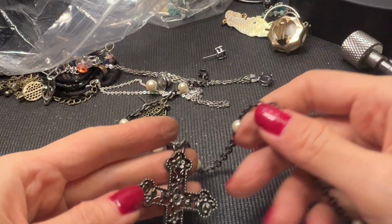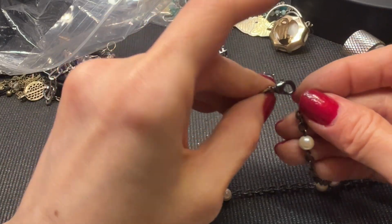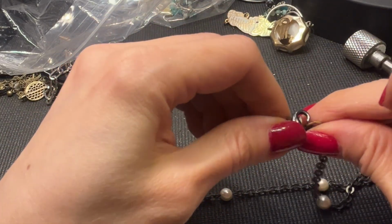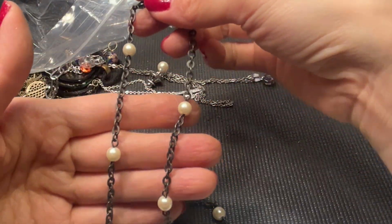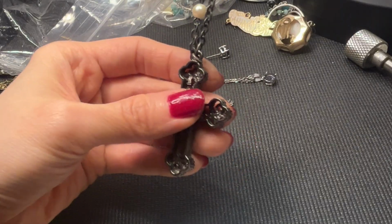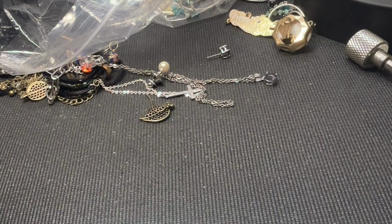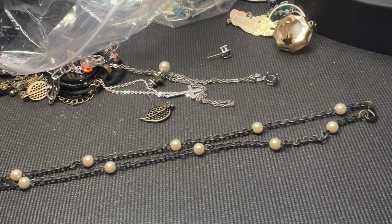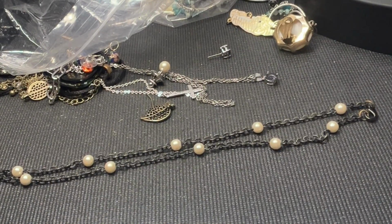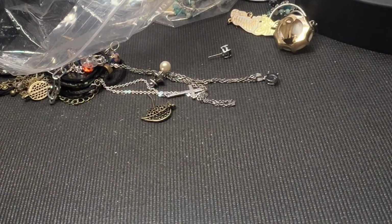Then we have a cross here. Really pretty cross with the faux pearls and the gunmetal chain. There's a little bit of wear, but very pretty. I like how lightweight this chain is, and it's a really pretty cutout. I don't think that's sterling. No, it does not. But this one measures in at approximately 18 inches around the neck. So if anybody wants that, we'll just do that one for $4.